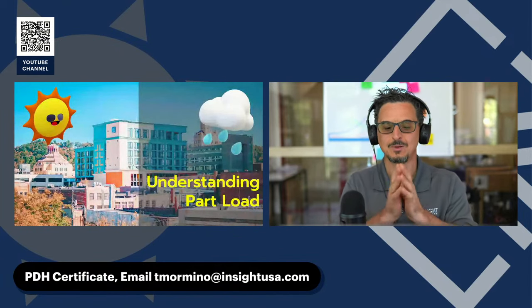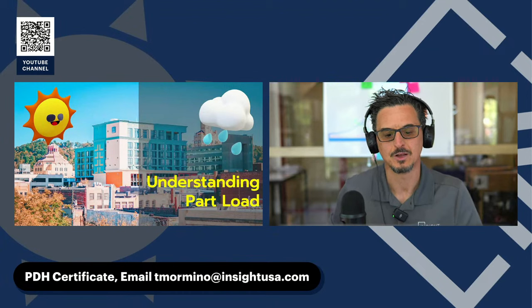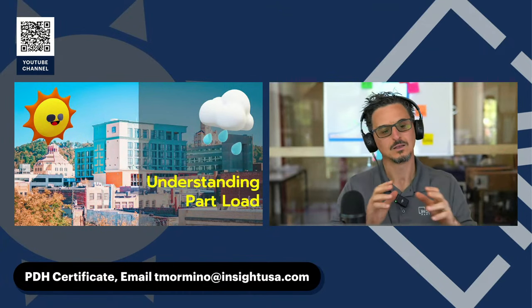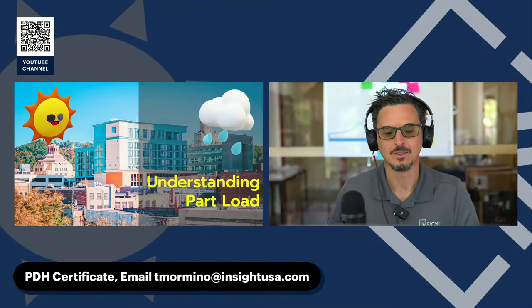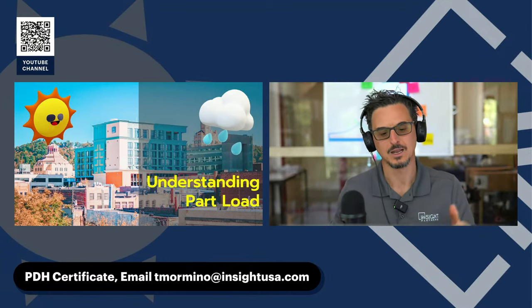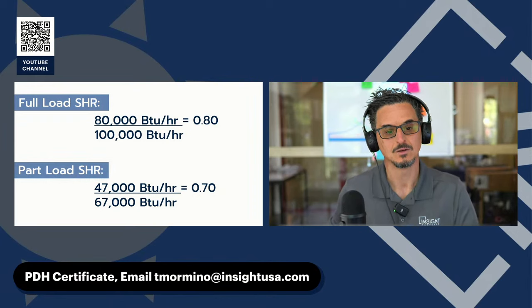What happens at part load is extremely important, as I've mentioned probably 200 times during this presentation. So, understanding part load. On the left, you have your sunny, shiny, dry day. And on the right, you have your October-y, cool, rainy day, right? So high humidity, low temperature.